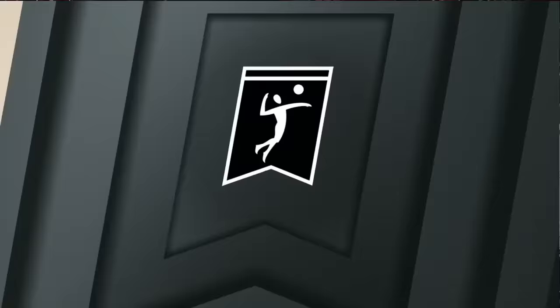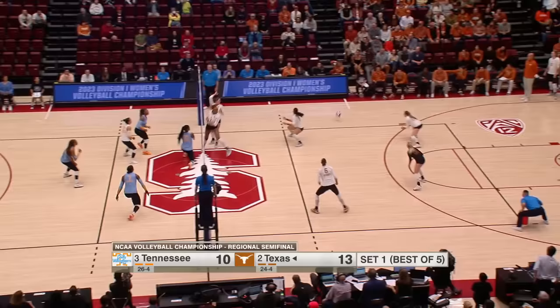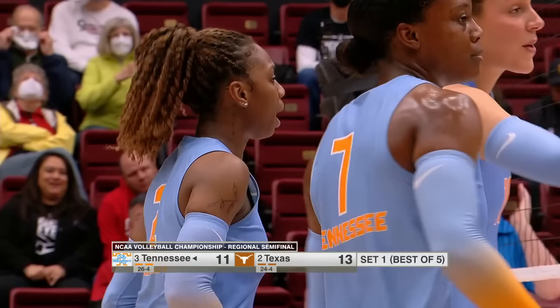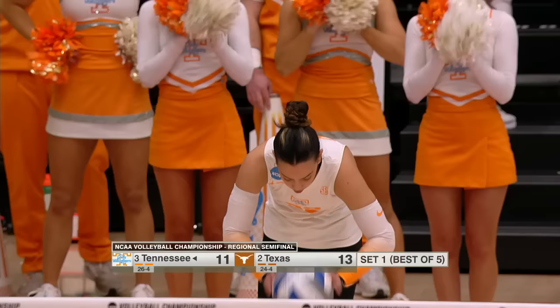Good serve by Akana. Love it, with the rip off the hands. Give points to Tennessee. It's a difficult swing for Erica Lovett because the pass is off the net. The set is off the net to Erica Lovett. She's got two big blockers waiting on her. She really manages that swing well in order to wipe it off his hands.